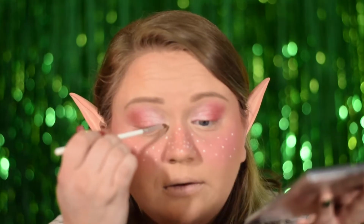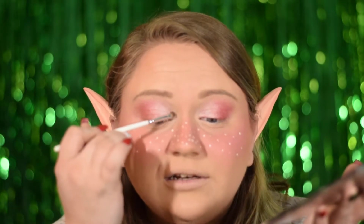Anyway, I'm going to take the teeny tiny brush and take this little pink color, and we're just gonna inner corner it up. I was being careful at first. Now I have accidentally dug into the color.